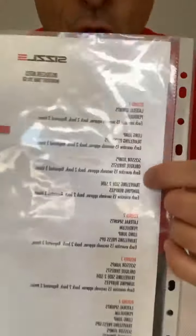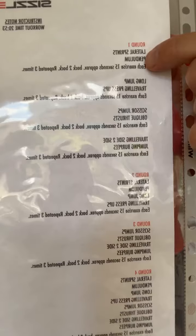Hi guys, I'm back. Where did we get to? We got to oblique thrust, didn't we? Then traveling side to side and then finish off with jumping burpees. So they all get done, 15 seconds on each, no rest. So 15 seconds of lateral sprints, straight into pendulum, and then we repeat that 3 times.